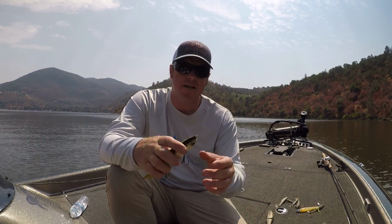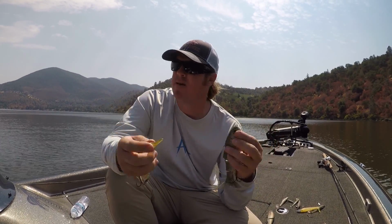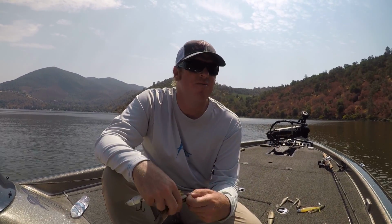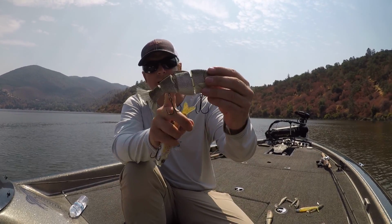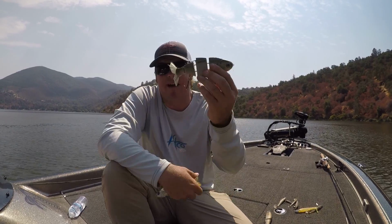So for hard baits, glide bait versus multi-joint just has to do with how aggressive your fish are. If you're at the lake and they are smashing the bait, just killing it up shallow, you go with that multi-joint bait, like a Bull Shad, or there's some others, but this is one that I have confidence in.